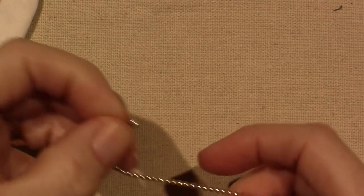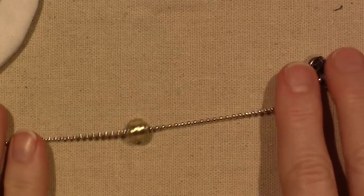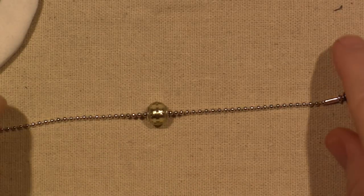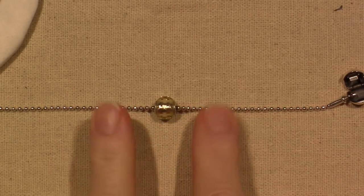Now, this is the first one I ever had because I thought I could get this in the smaller version. So this is probably a 17, which is 6.7 inches. And it's just too small. With one or up to three beads, I can do it just fine.